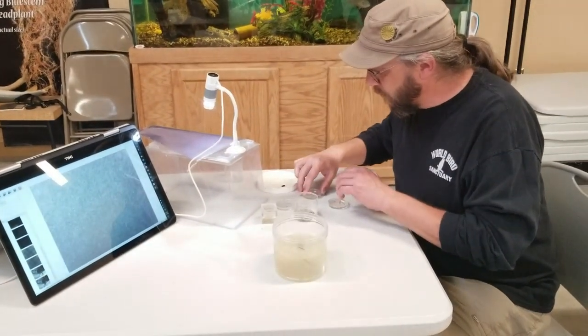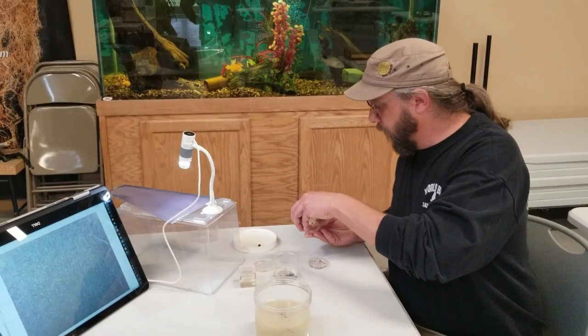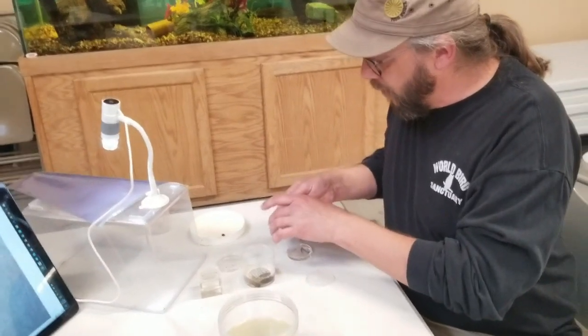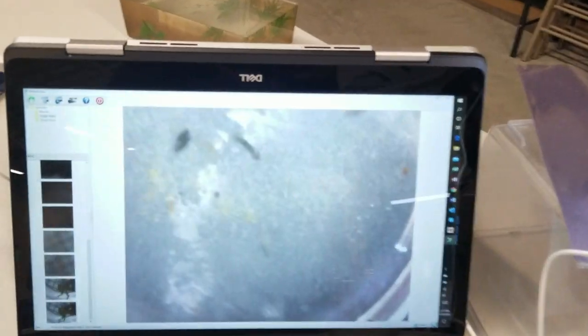And this one is pretty cool. Here's, this is actually a little beetle. Take the lid off. It's a beetle and a beetle larva. So you have a diving beetle and the beetle larva. He's a squiggly thing. I don't know how long he's going to stay in focus.